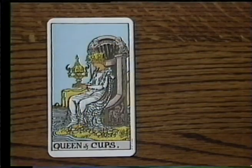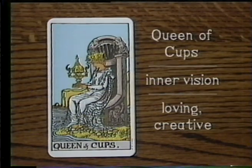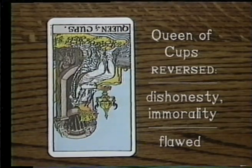The Queen of Cups sits studying an ornately decorated cup with a cover indicating that the dreams inside are private and not to be shared. There is a general indication of love, a good relationship, and clear inner vision. As a person, this is a light brown-haired woman of deep feelings, loving and loyal. She dreams great dreams and acts on them. In the reverse position, she is still a good woman, but may have some character flaws. There is some indication of dishonesty and immorality.